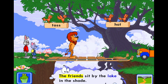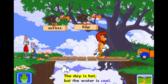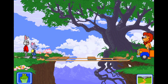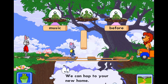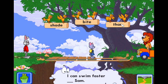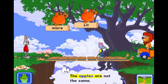Lake. The friends sit by the lake in the shade. Cool. The day is hot, but the water is cool. Picnic. The friends want to have a picnic. Hop. We can hop to your new home. Van. I can swim faster than Sam. Apples. The apples are not the same.